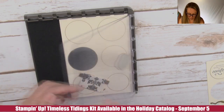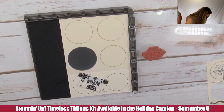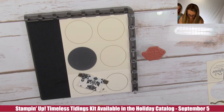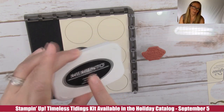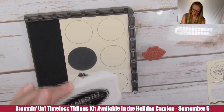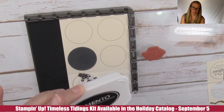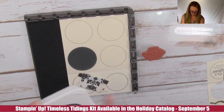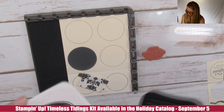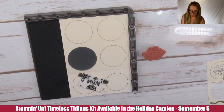Close this up, but now I'm going to ink it up. Because when you do the second one, that stamp is going to be inky, so when you line it up, the plastic will keep it. I'm using Memento, because I love Memento. The kit does say use Stays-On. I don't see any reason why you need to use Stays-On compared to Memento, because you're not stamping on foil or anything. So if you want to use Memento, go right ahead. You can use either of the blacks.